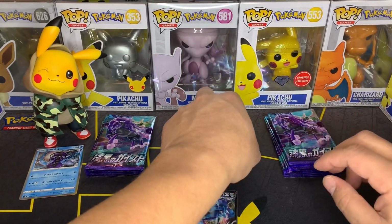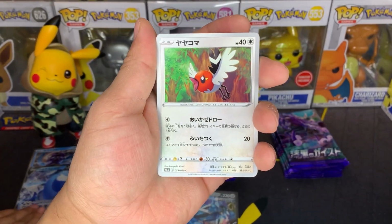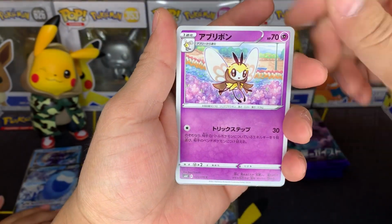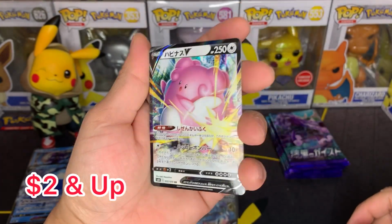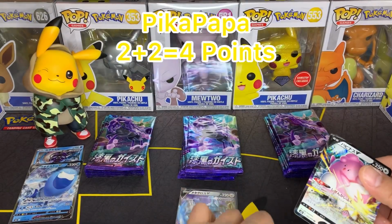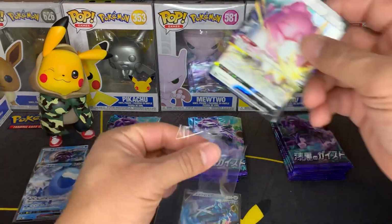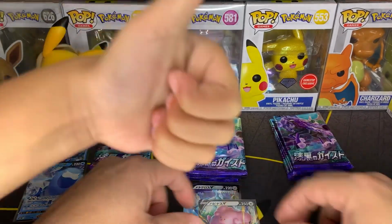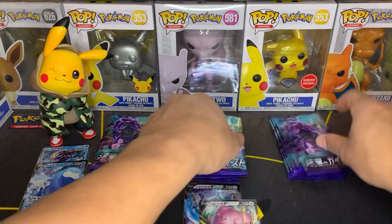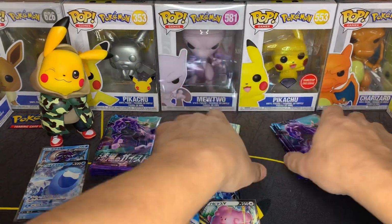Okay, Fletchinder. Fletchinder. Crabrawler. Rabumpy. Blissey V, I love that one. I need that for my character. And an Ampharos. I need that for my character, it's so cute. Alright. Oh, it's not mine, I thought it was mine. No, no. This is you, let's just double check. So we have 6, that means you should have 7, and you do, yep.